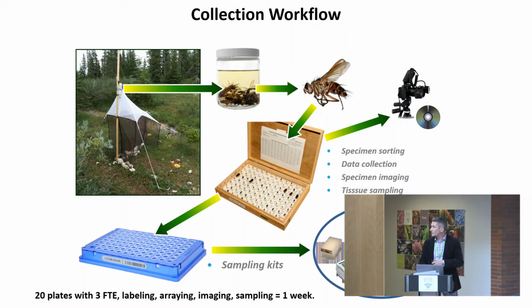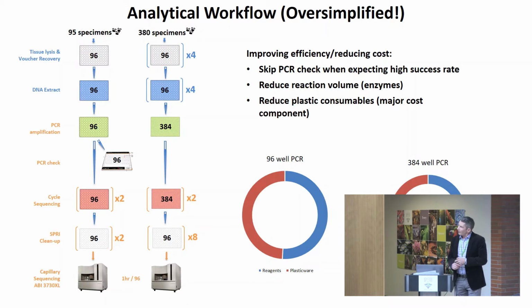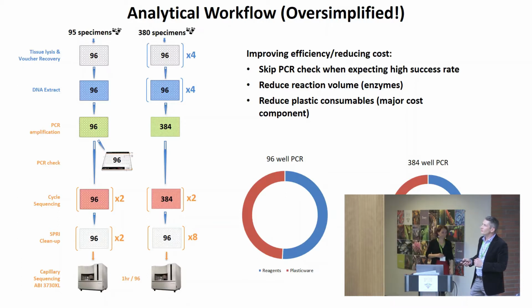It's not very bright, but in principle, it's a very simple straight line without any details on the underlying workflow. And the classic Sanger-based DNA barcoding all has the same stages: lysis, DNA extraction, PCR, sequencing. We use spray cleanup, and then it goes into the instrument. And if you're not doing 95 samples at a time in 96-well plates, then you're doing it for real.